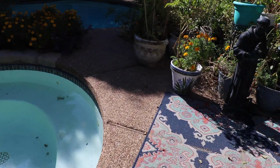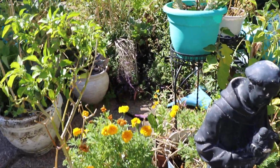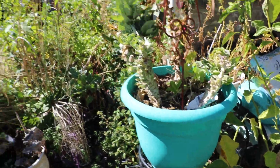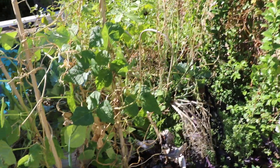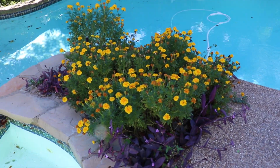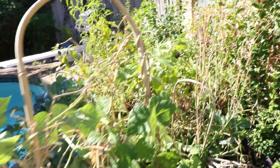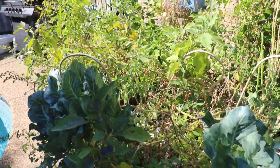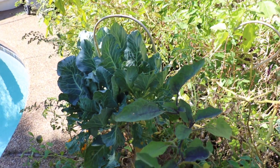Container gardening needs a lot of water, but it's still producing a lot of vegetables. Here is my bean plant that's getting tall. There are the marigolds over here too. There's a tall, I believe, kale plant.